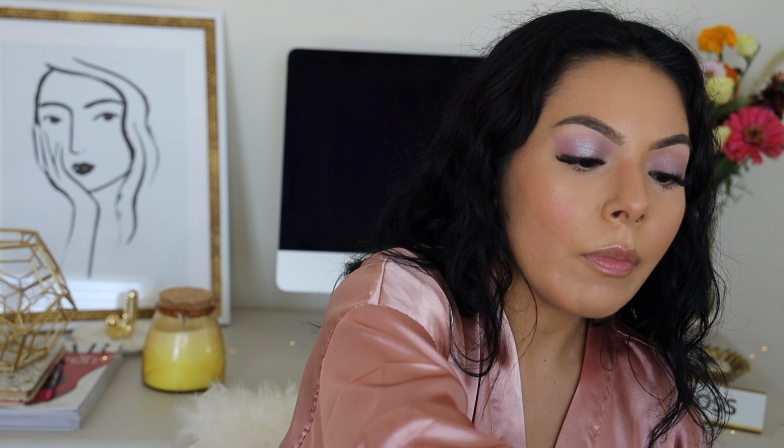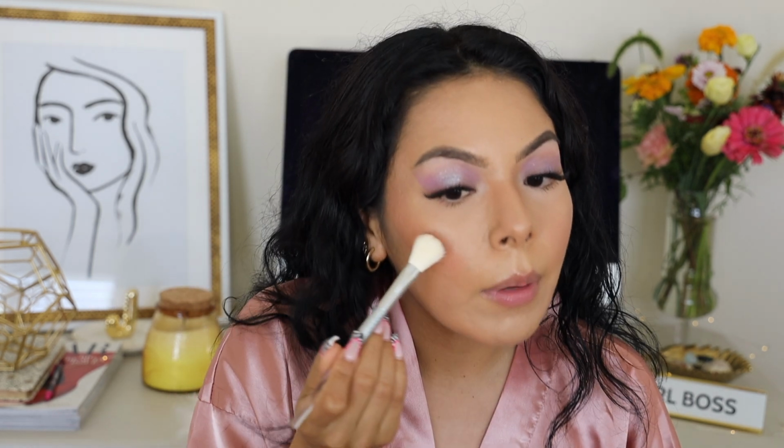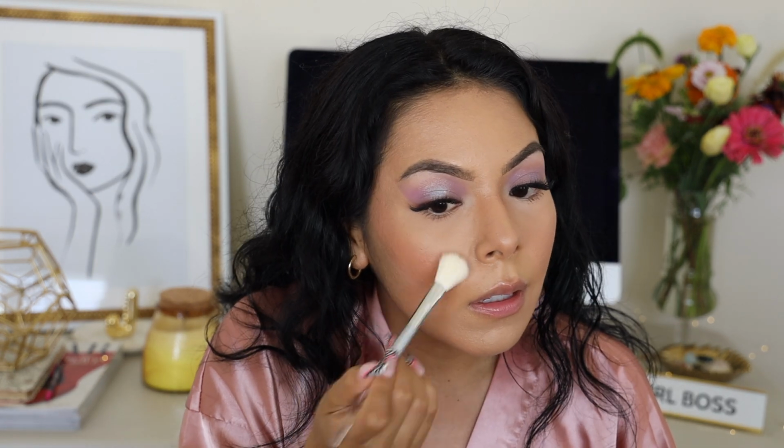Perhaps if you're somebody that wants the slightest glow, then you'll definitely really enjoy this one by e.l.f., and it's also much more affordable. I get this one in the shade medium, and I just kind of press it right here, and it just gives you a glow from within. And then if you want to go a little bit more enhanced and more intense, then you can go in with the Jaclyn Cosmetics one.